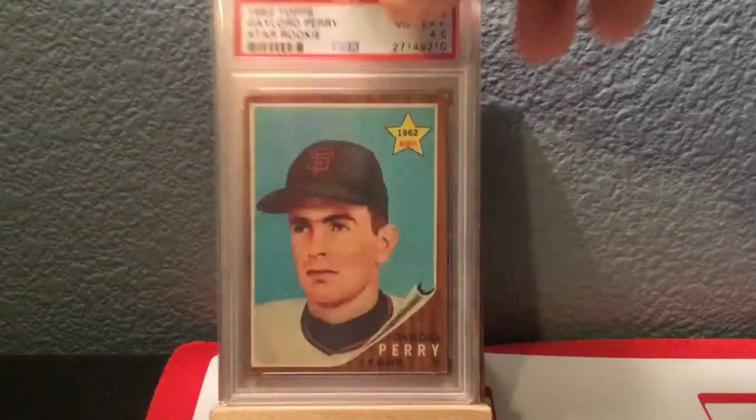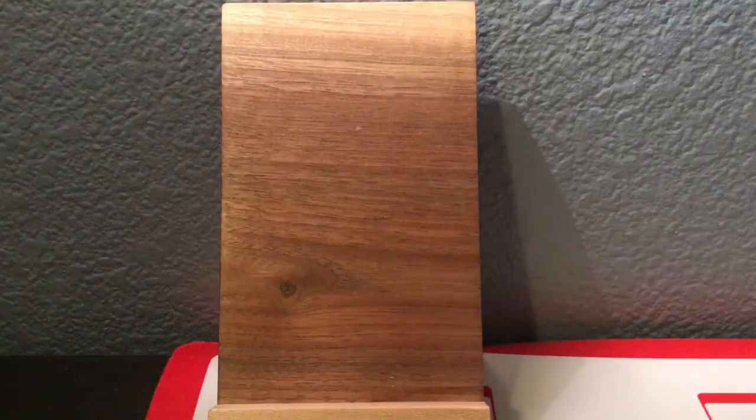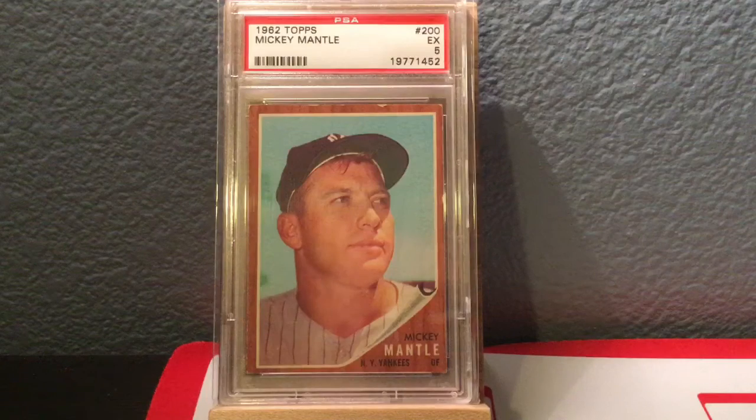All right, back to normal '62. I got a lot of '62 Topps. There's the Gaylord Perry rookie, which is ironic because his next cards are in multiplayer cards. Kind of weird. There's the Mantle '62, also in a 5.